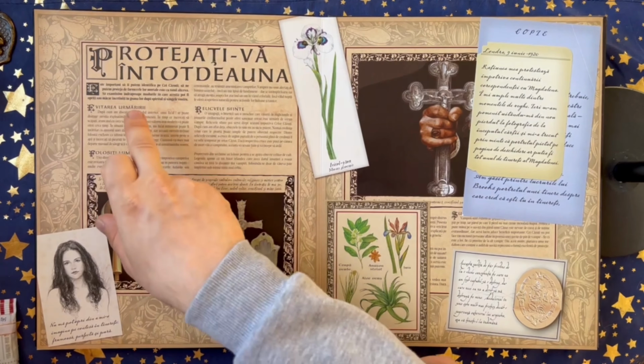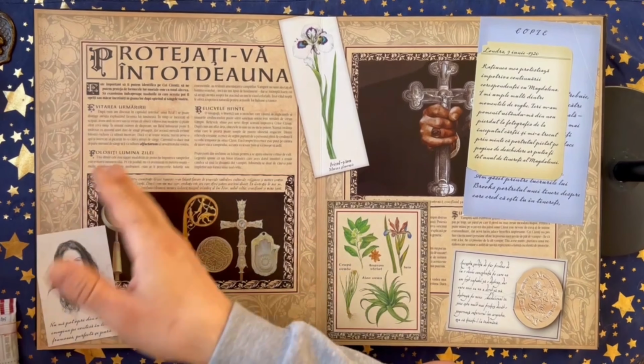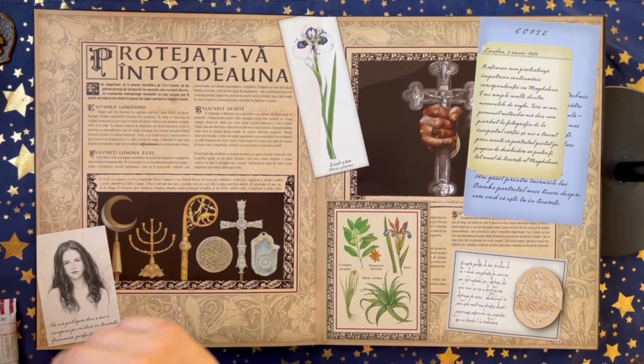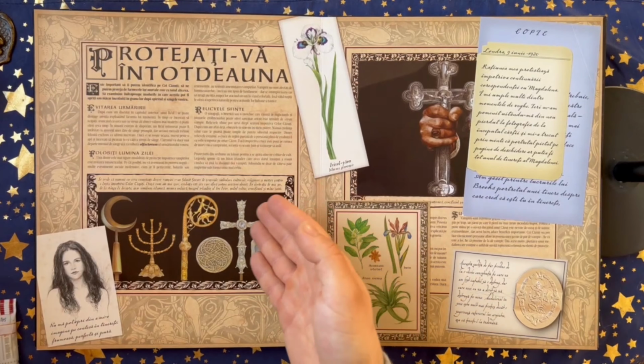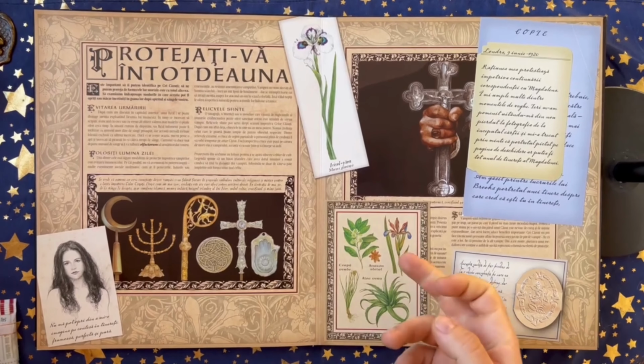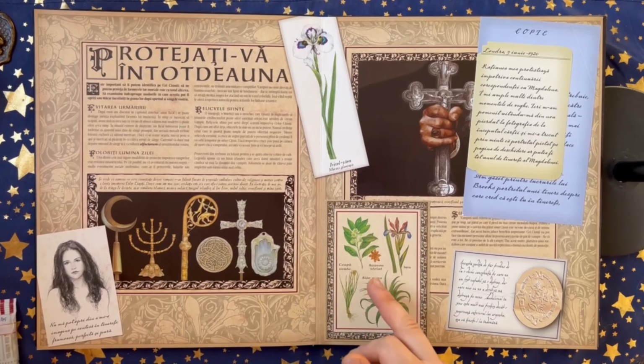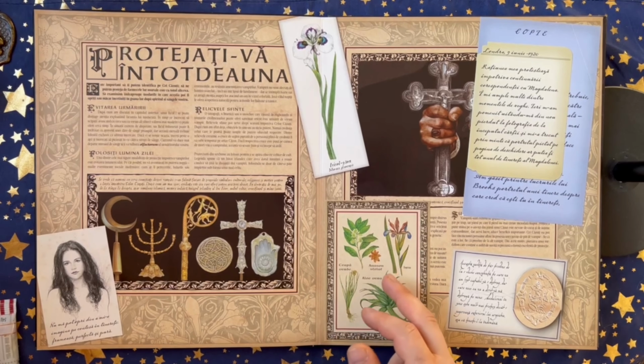Here, protect yourself, always protect yourself. Here it says use the daylight, holy artifacts, as we know already, the cross and holy water and so on. Plants, and here we have chives, aniseeds, aloe vera, iris.